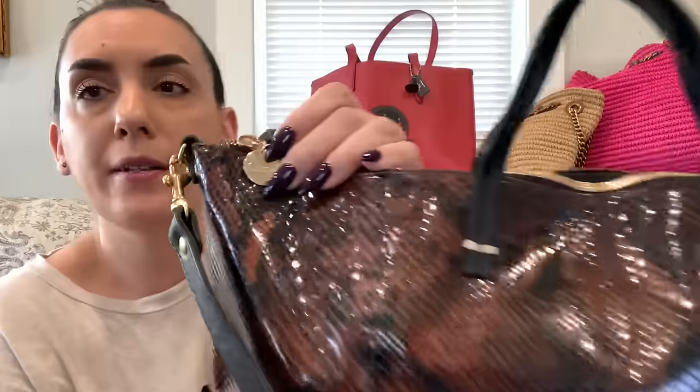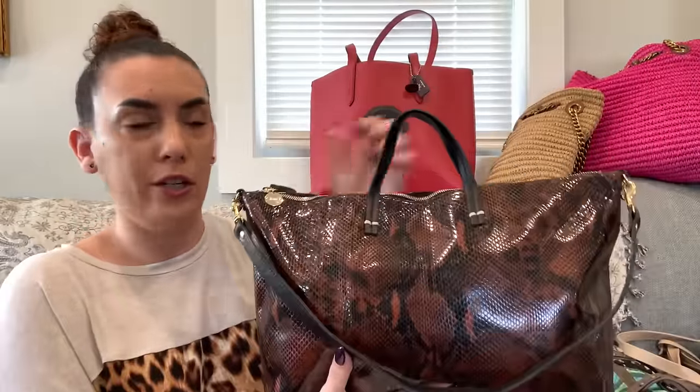So Claire V, it's in really good condition. It's like a tote. With the top handles in leather, it's all leather.